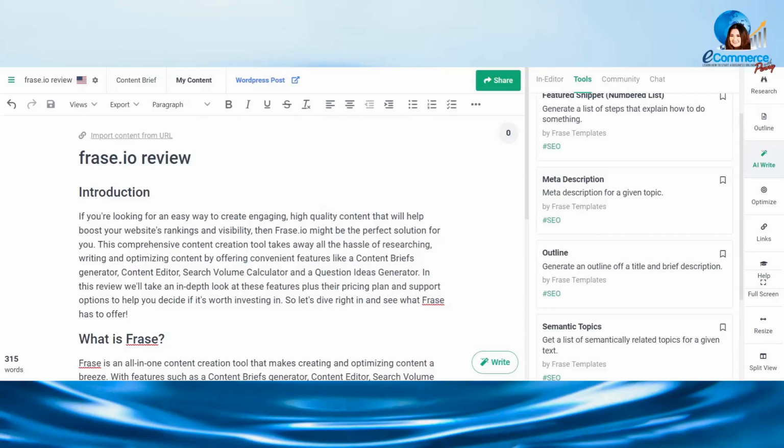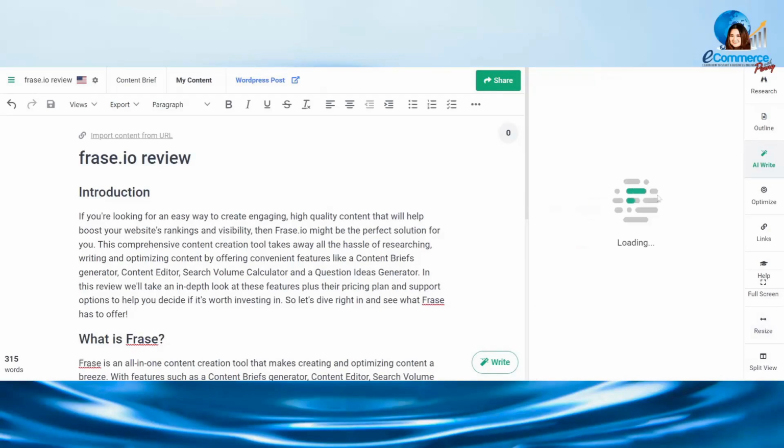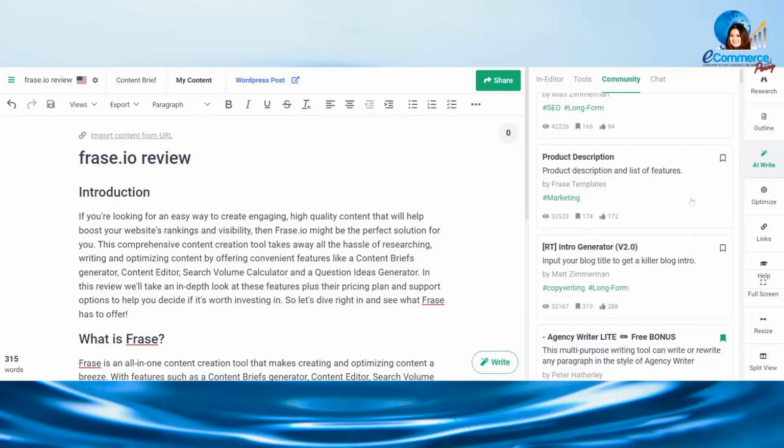I will not go into the details here, and then I just want to highlight that in fact you can also create your own custom tools and then share with the community. So when you click the community tab, you will notice that there are already a lot of other members in the community that have come out with their own tools and shared generously with every other user of Frase.